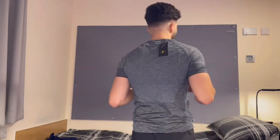Here's the back. Very nice fit. I love it, very, very nice. I'll definitely wear this to the gym, but also out. I do tend to prefer short sleeve tops.